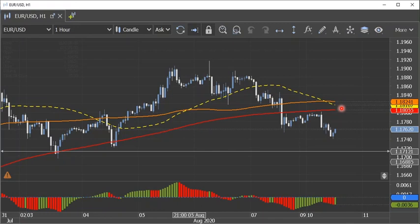And then on the lower side, we will need the break below this immediate support zone of these prior swing lows around 1.17. Anything below that will open up the way for the Euro USD to move lower, and then, as our title suggests, we are expecting a move towards 1.16. So that will be the opportunity for us.